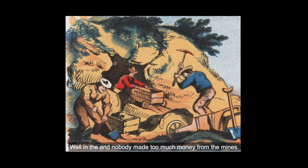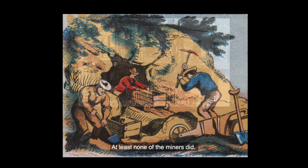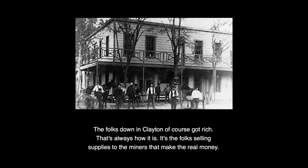Well, in the end, nobody made too much money from the mines. At least none of the miners did. The folks down in Clayton, of course, got rich. That's always how it is. It's the folks selling supplies to the miners that make the real money.